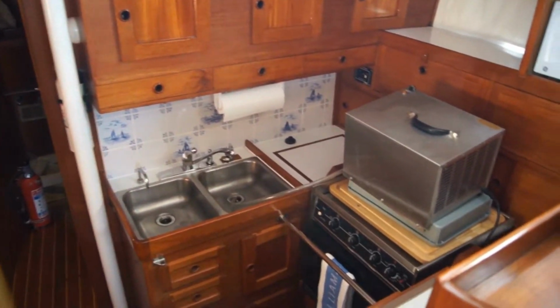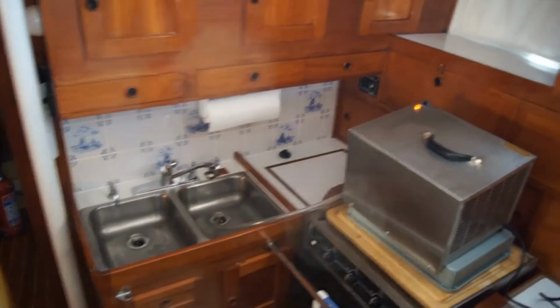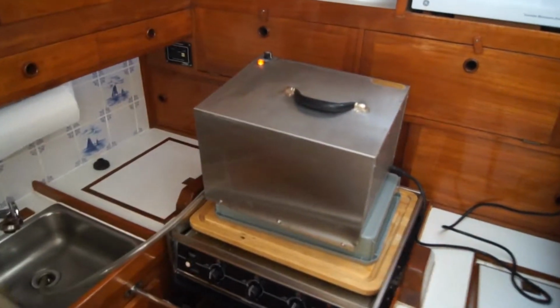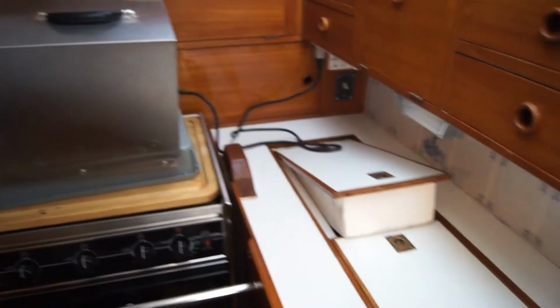Galley is down. You have a dehumidifier sitting on top of the range right now, considering it is January. There's a built-in icebox and freezer unit in the aft part of the counter. Looks like it's got plenty of capacity, and it's just like brand new in there, well insulated. There's a settee opposite the galley. It's a U-shaped galley, and that makes into 2 berths, one bunk above the other.